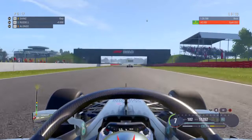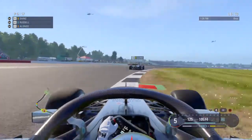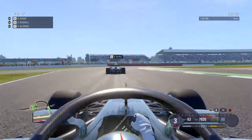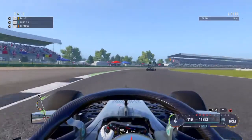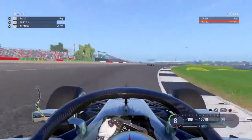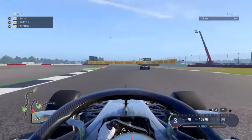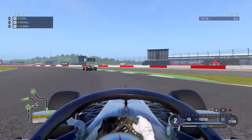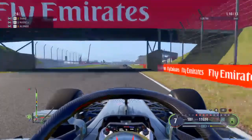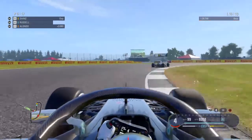Increase the ERS deployment. Right, we caught Sainz through there. That was good. We have 5 laps of fuel remaining. Do you want to know good news or bad news? I think Verstappen is already back in the top 10. I actually think Verstappen's already in the top 10. That's incredible.